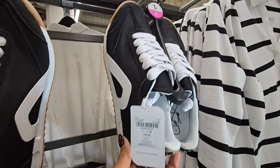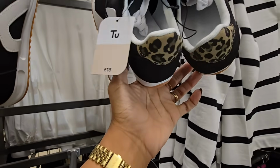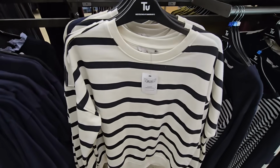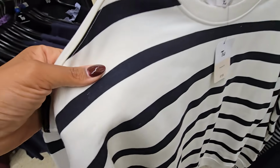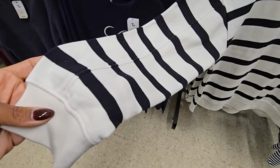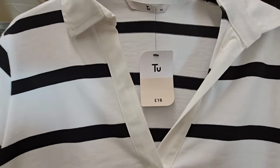Some trainers here with a white sole and that white sort of detailing on the side there. They were coming in at £18, and you had the sort of animal print on the back of the trainer there. A striped sweatshirt here, £15 for this one. Again, lovely and thick, all getting ready for the colder seasons ahead. And yeah, nice little sweatshirt.